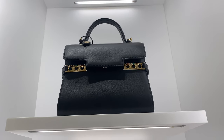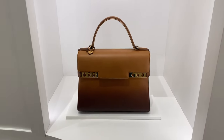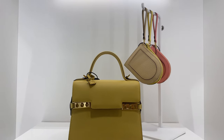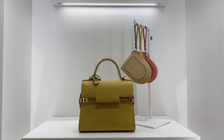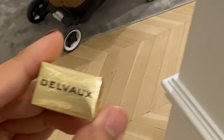Here are their Tempete bags. This is a limited edition one with a special kind of hardware. Oh my gosh, they're all so lovely. I think it's such a cute, simple, sleek, but edgy look. It reminds me a little bit of Hermes meets Celine kind of. What do you guys think?